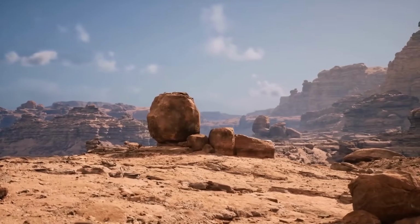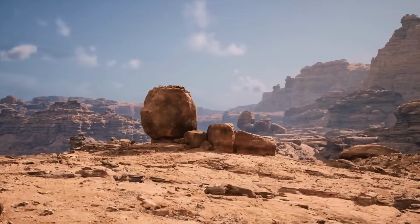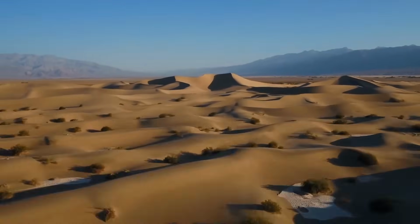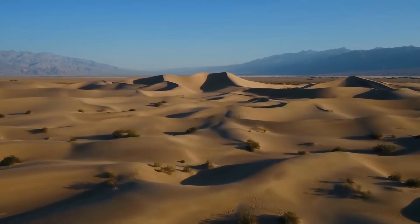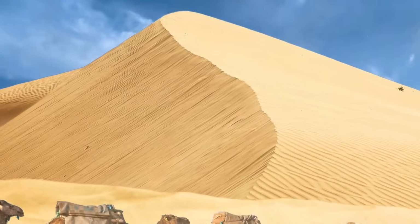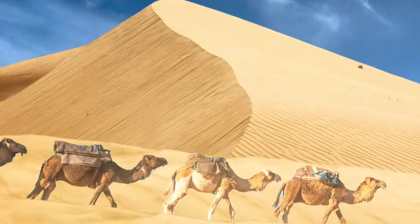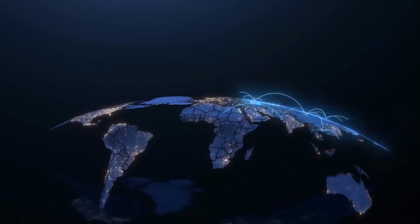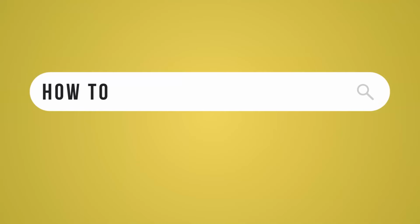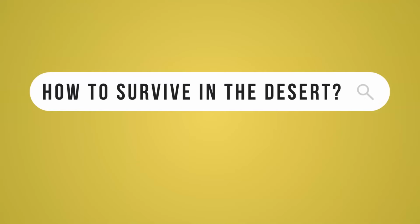Let's get one thing straight. If you ever thought that deserts were empty spaces, think again. They might be filled with sand as far as the eye can see, but they also hold a lot of history. You know, because before humans settled down in cities and towns, we were nomadic people, and we traveled all around the globe looking for food, water, and shelter. So we had to come up with some interesting stuff to survive.